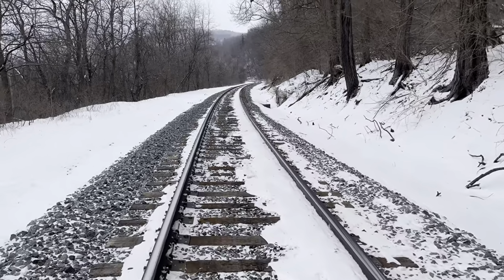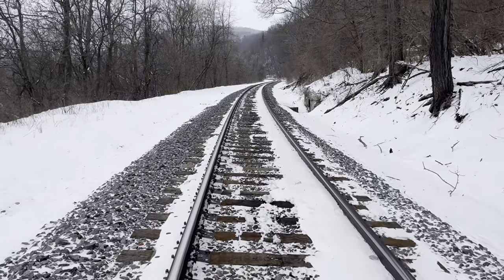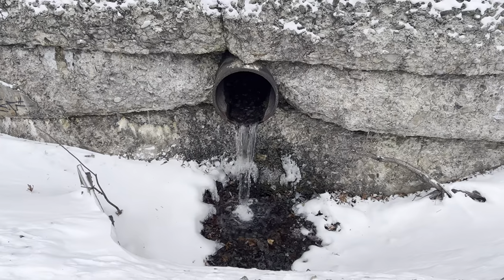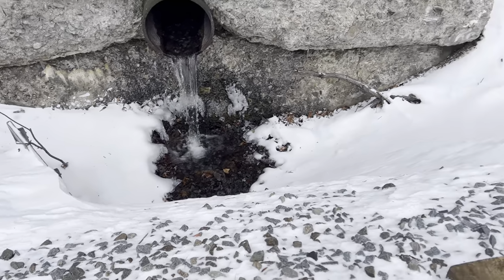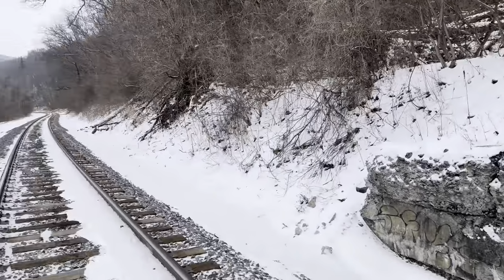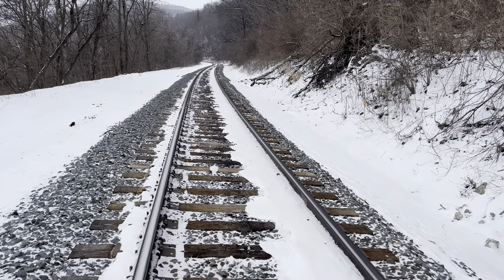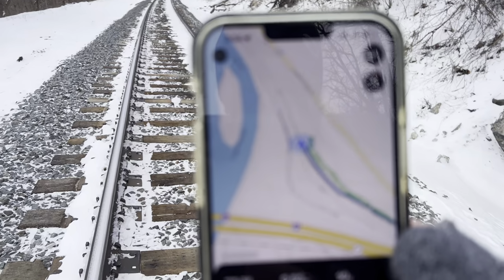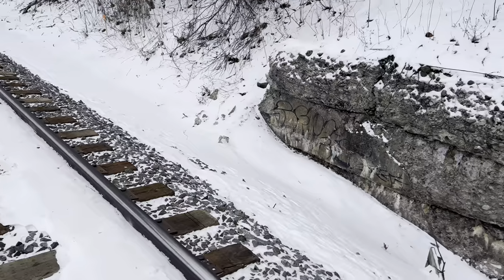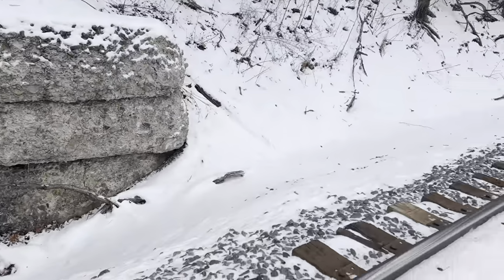Huh. Well, I don't see any remnants of a trail. Let me check my GPS here. Yeah, we're pretty much at the end. So I'm just going to turn this off and we're going to start walking back here.